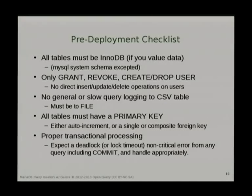All tables must have a primary key. InnoDB has one whether you specify it or not. However, make it explicit, and that way you won't have any problems. It should be the case anyway, because if you don't have a primary key, what chance have you got of actually making sure data is consistent if you do have a failure? So it's important to actually just have primary keys, and you avoid that problem.